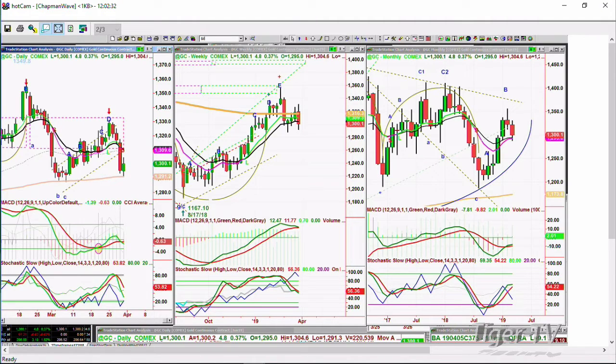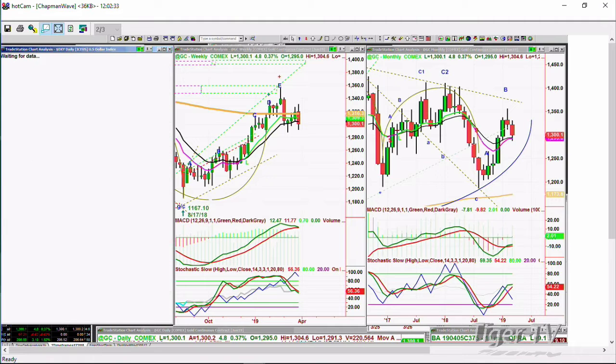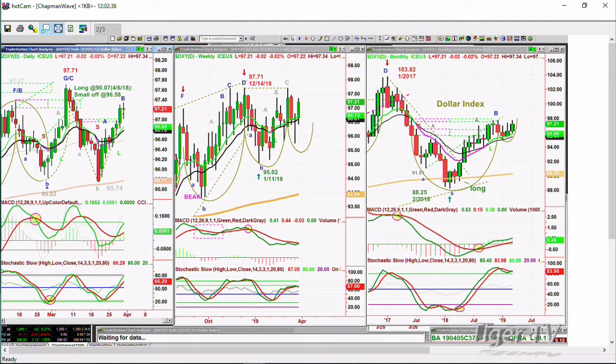And the dollar had an early move very sharply higher. Now it's kind of good. It's down just 2 cents, but it's had a very good comeback at 97.21.